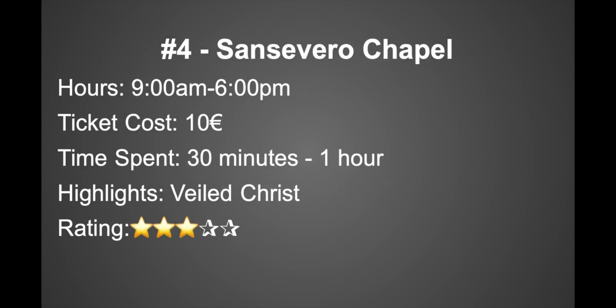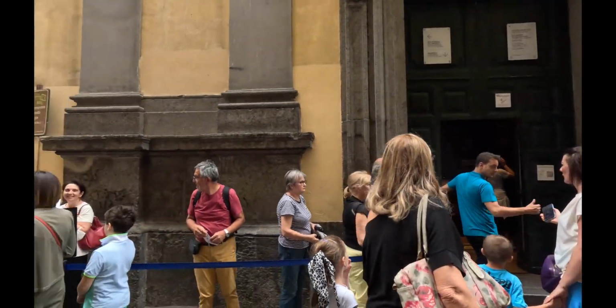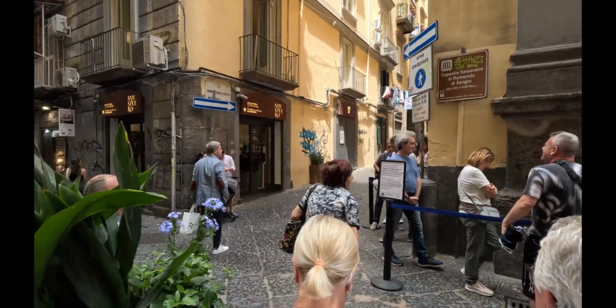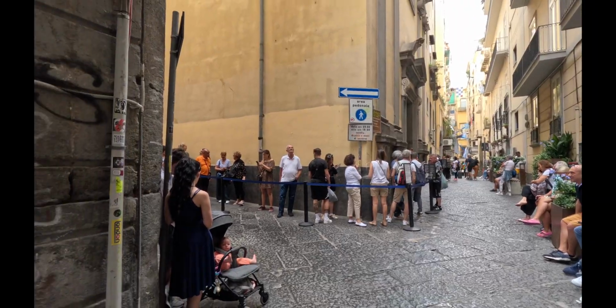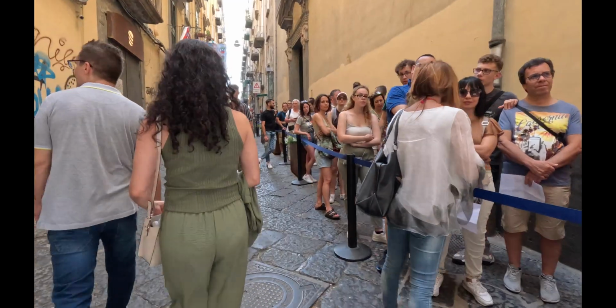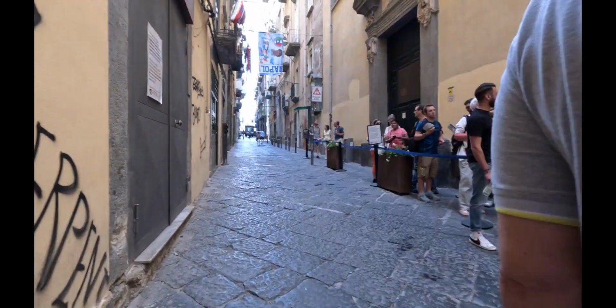Stop 4. This is going to be the Sansevero Chapel. It is open from 9 to 6. It's going to cost 10 euros to get in, and it's going to take somewhere between 30 minutes to an hour. The most famous thing being it has got the veiled statue of Christ, and it is absolutely breathtaking.